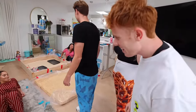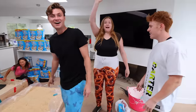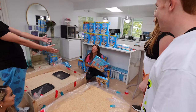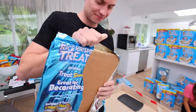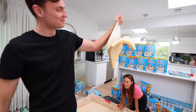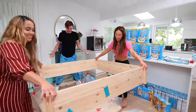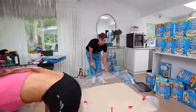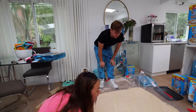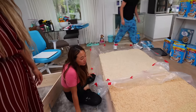Carter, we built the world's biggest Rice Krispie and now we need help eating it. What? I'm down, I'll do it. Wait, you built a Rice Krispie? I love Rice Krispie. This was the previous record. Whoa, this thing is huge. Wait, Carter, look at our Rice Krispie though. Wait, how did you make this? Did you put it in the oven? No, you don't have to put it in the oven. So we made two, and it's actually 8 feet long. So you guys want some?